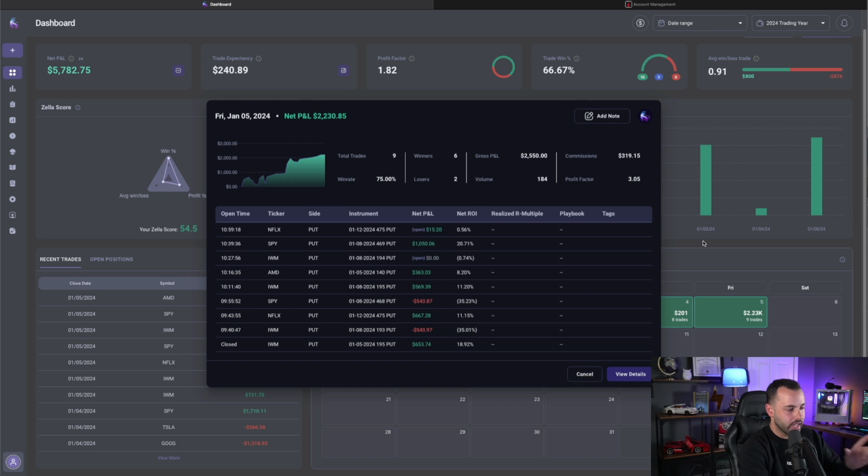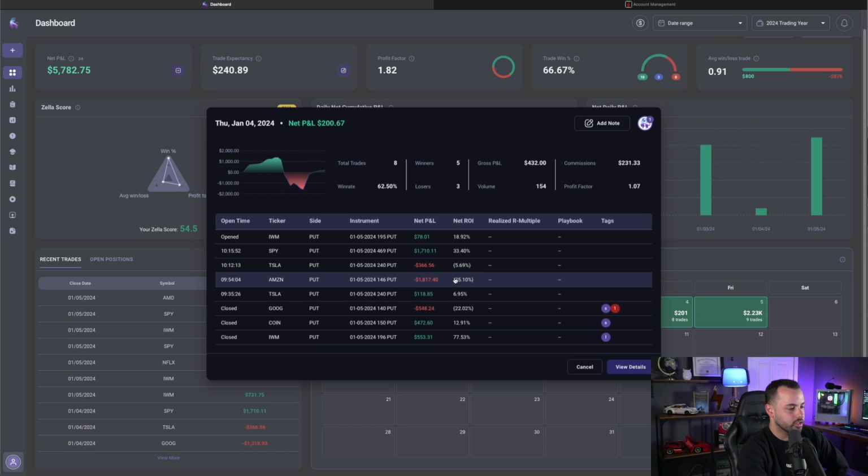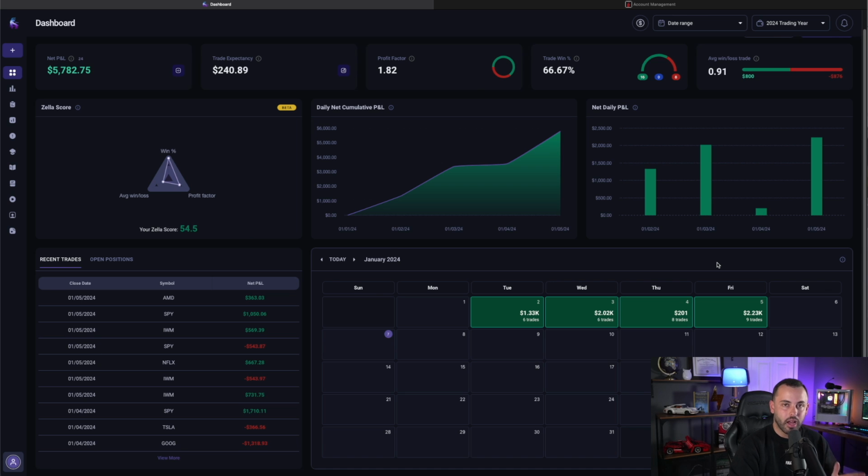After we review SPY and IWM, I'll go into that Thursday trading day, and we will talk about that $1,800 loss that I had on Amazon. This trade was not that bad of a loss. I just scaled possibly too heavy into this one. I was getting maybe a little bit too confident in this one. So we will review that $1,800 loser on Amazon as well. So let's start off by looking at SPY from last week, from Friday, and reviewing that trade.